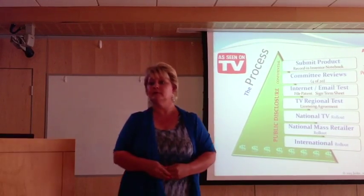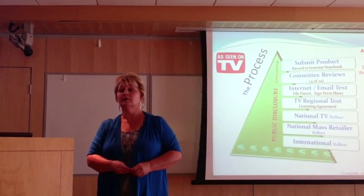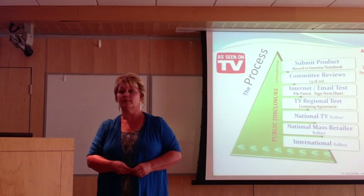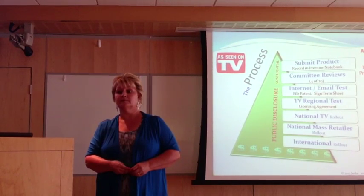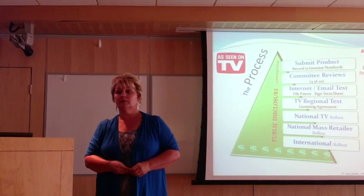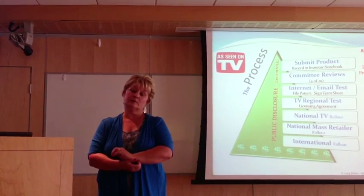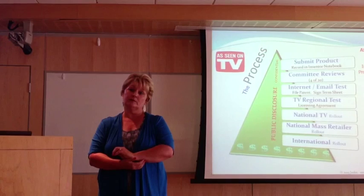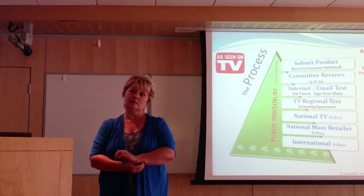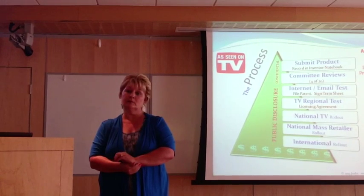Yes. Okay, because it turns out that that internet or email test has a disclosure. That is all the information you're going to disclose at that point. And at that point, it would become public. I'm going to make a recommendation that when that information is prepared, the inventor spend $125, slap a provisional patent application cover sheet on that material, and file it as a provisional patent application.